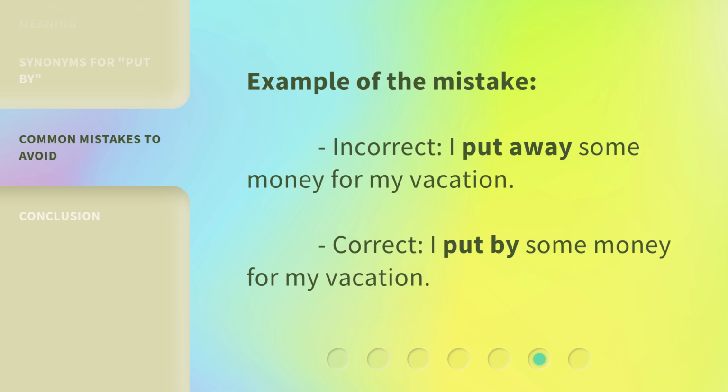Example of the mistake. Incorrect. I put away some money for my vacation. Correct. I put by some money for my vacation.